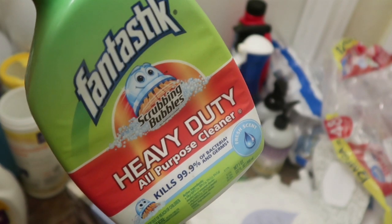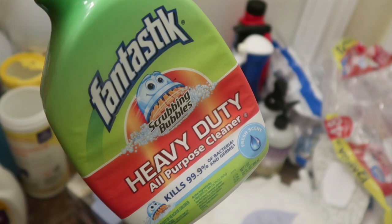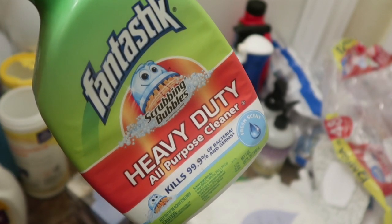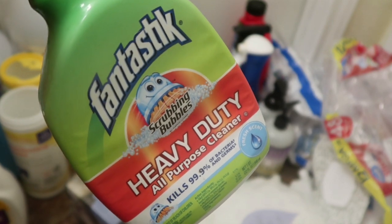I'm just more into the all natural stuff right now, and I've been kind of getting away from this kind of stuff, but it's still really good if you don't mind using it. If you see it on sale or something, I would scoop it up because it's still a great product.